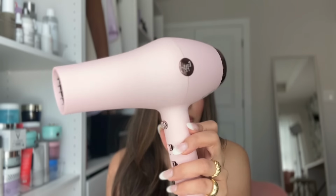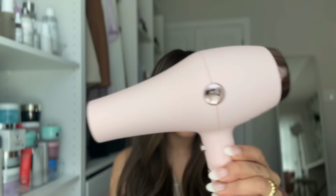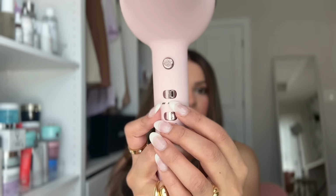And look at this hair dryer. Look how cute. This is like this perfect little blush pink hair dryer. It's from the brand L'Ange, I believe. I don't know about you, but I tend to keep the same hair dryer for literally 10 years until it breaks down. It has 3 different levels of intensity.